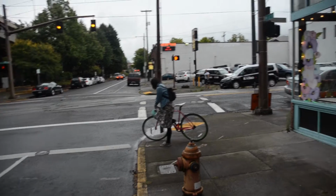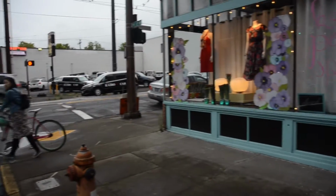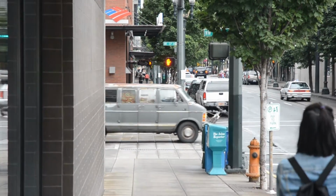Stephanie's done at work now. We are going to take the train home. Oh, nice running the red light there. We're going to take the train home because it is kind of rainy and cruddy out. So, without further ado, let's get to the train. That bike looks like it's about to fall off there. Jeez.